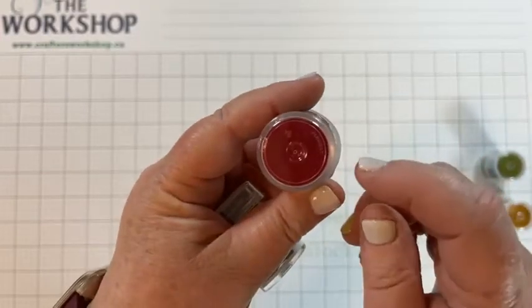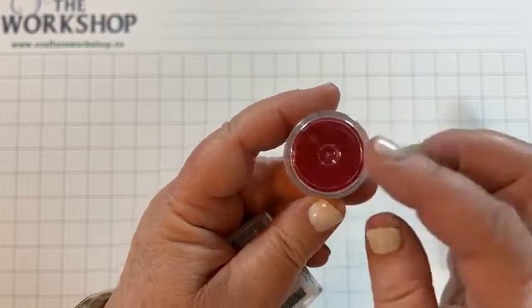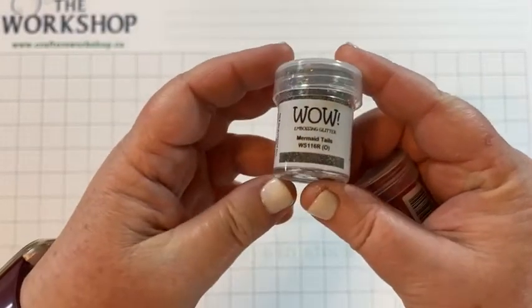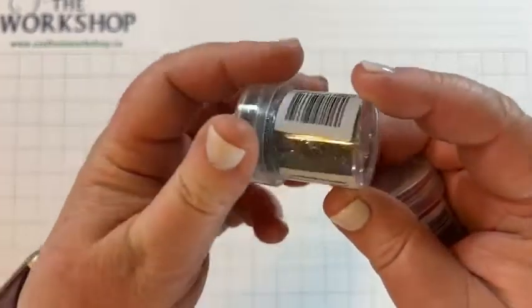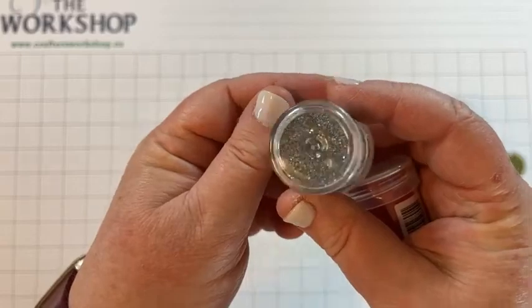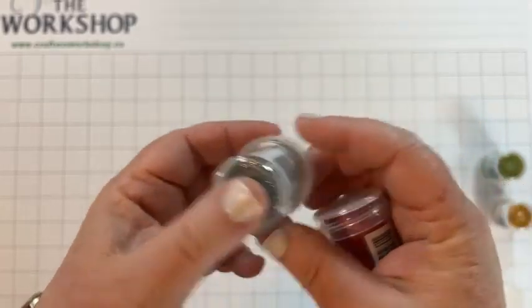I know this is one that Darlene had said she wants to do a swatch of and see how it really turns out once it's melted. And then this one is fun. It is called Mermaid Tails. And it's got silver and green and purple. It will look absolutely stunning when it is all melted together.